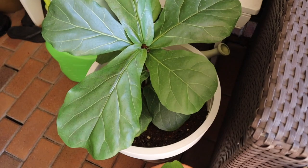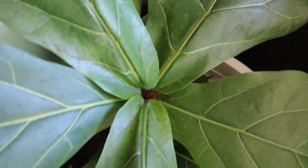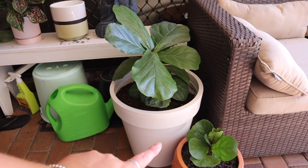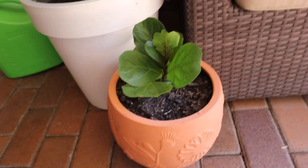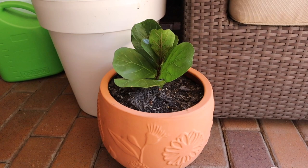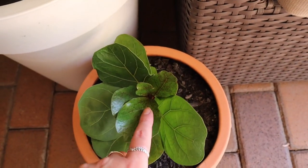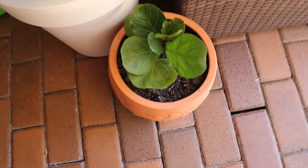All right, so outside I have another big fiddle leaf growing. We've got some new growth coming in. But this one's pretty big as well. This pot is massive. She's doing well. And then this is one that I've just recently potted as well. The pot is from Target, but this is my first fiddle leaf propagation. So I propagated this from an individual leaf, which is pretty special to me.